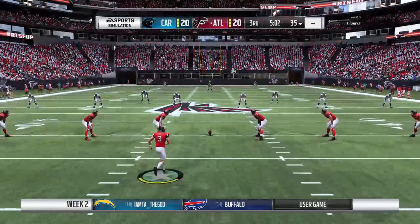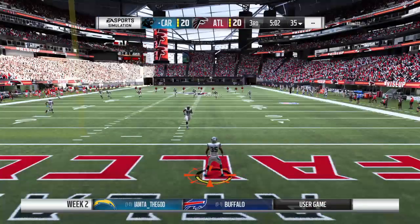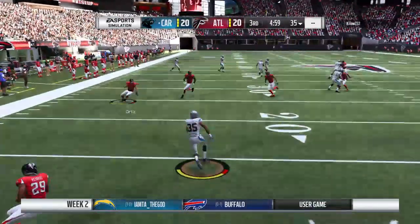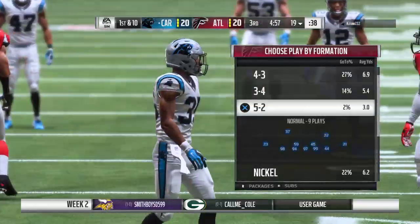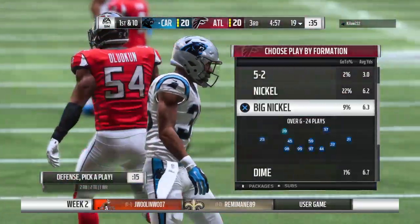So a tie ball game here as the kick's away. That'll be taken in the end zone. And he'll take it back to about the 19-yard line. The Panthers offense now, they head back on the field for their first possession of the second half.